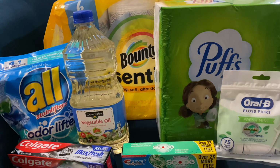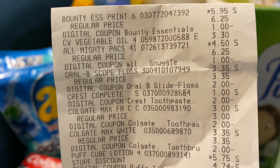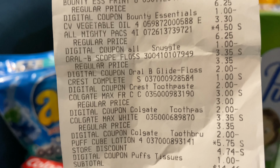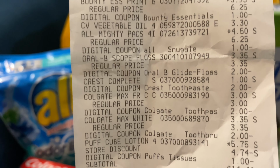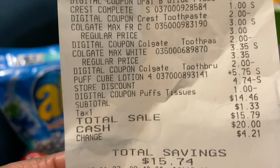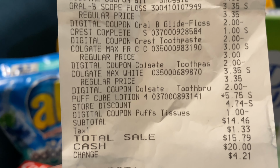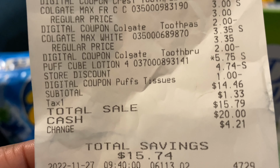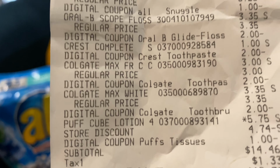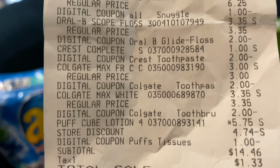So let me show you my receipt, and you know everybody's taxes are different. So here we go. You see there's the Bounty, there's the vegetable oil where the coupon did not attach, and then there's the odor lifter packs, the Oral-B, the Crest, the Colgate, and there's the Puff tissue. The subtotal is $14.46. You know, everybody's taxes are different. And look at my total savings, $15.74. Now, you see where the Puffs lotion is? That store discount says $4.74.